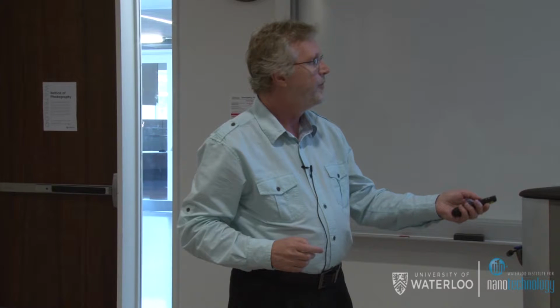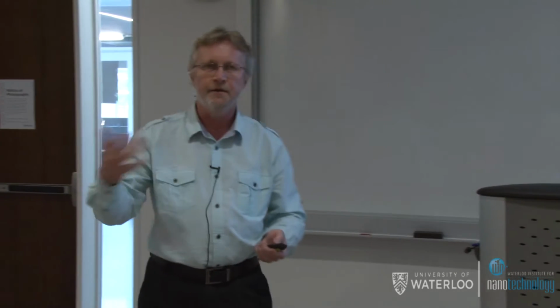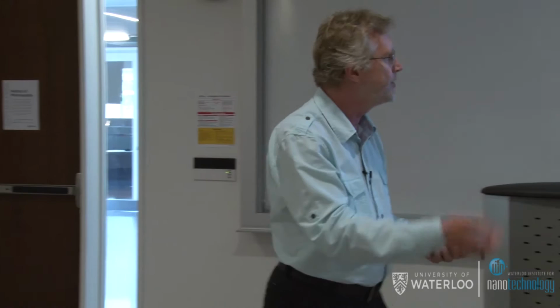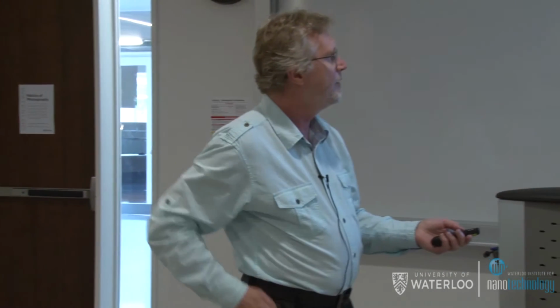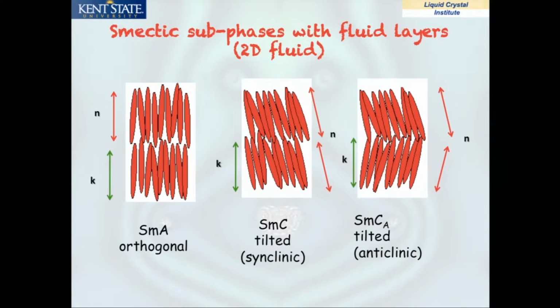The rigid core would like to be near another rigid core, and the flexible tail close to a flexible tail, so that makes this layering structure. That's the driving force. This is the simplest nanostructure, which is known for about 100 years, I think, since 1915, when Friedel identified that phase. And of course, if you cool further, eventually they all crystallize. So again, the flat panel displays use twisted nematic liquid crystals, or now they use other methods, but still nematic.